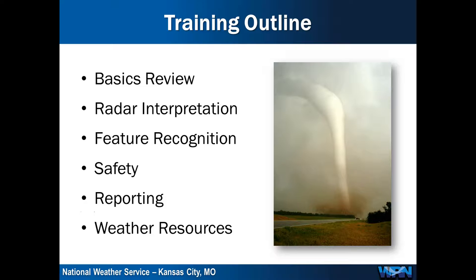We'll spend the bulk of the time on feature recognition. This is looking at images of shelf clouds, wall clouds, supercells, and learning how to recognize these if you do see them out in the field. After that, we'll go into safety, and then we'll wrap it up with some reporting and weather resources. To get started, we'll begin by reviewing the severe weather hazards that you may encounter.